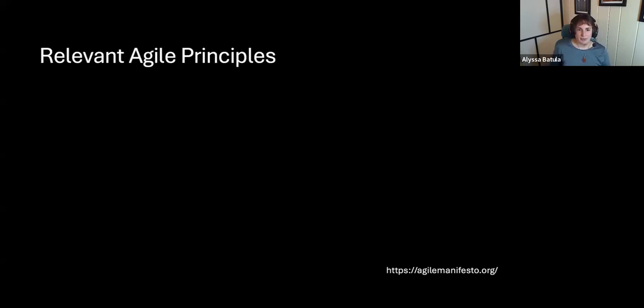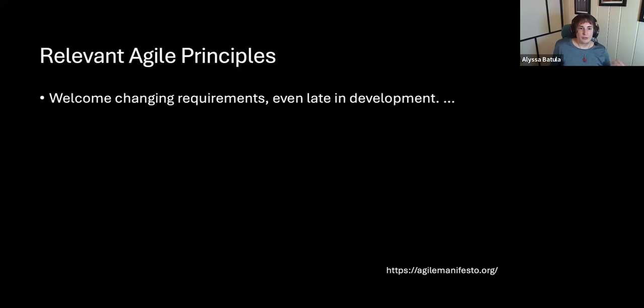Some of the principles too that I just wanted to highlight quickly are things like welcoming changing requirements, even pretty far into development, and not just from external stakeholders, but your data scientists are kind of stakeholders too. As they're doing some of those more researchy projects, they might discover something that means we have to change our plans, we have to change our requirements, and it's just something that might happen.